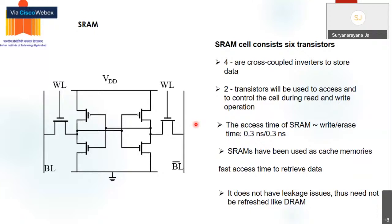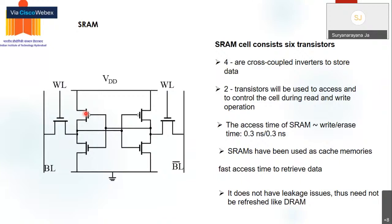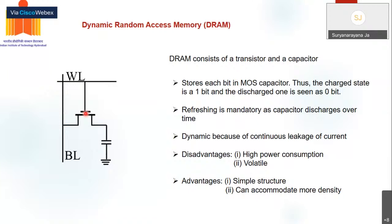Now, if you consider a dynamic random access memory, it has a very simple structure. The static random access memory is a little complicated, with a total of 6 transistors, whereas the dynamic random access memory essentially has 1 transistor and 1 capacitor. There are only 2 components. It stores each bit in a MOS capacitor. Thus, the charged state of this capacitor can be read as 1, and the discharged state as 0. So by charging and discharging the capacitor, you can read the information as 1 or 0.